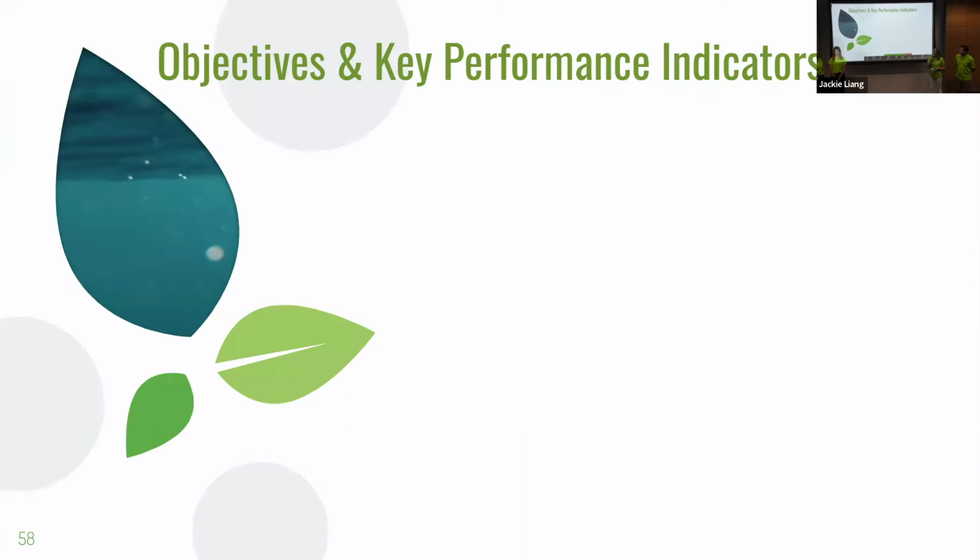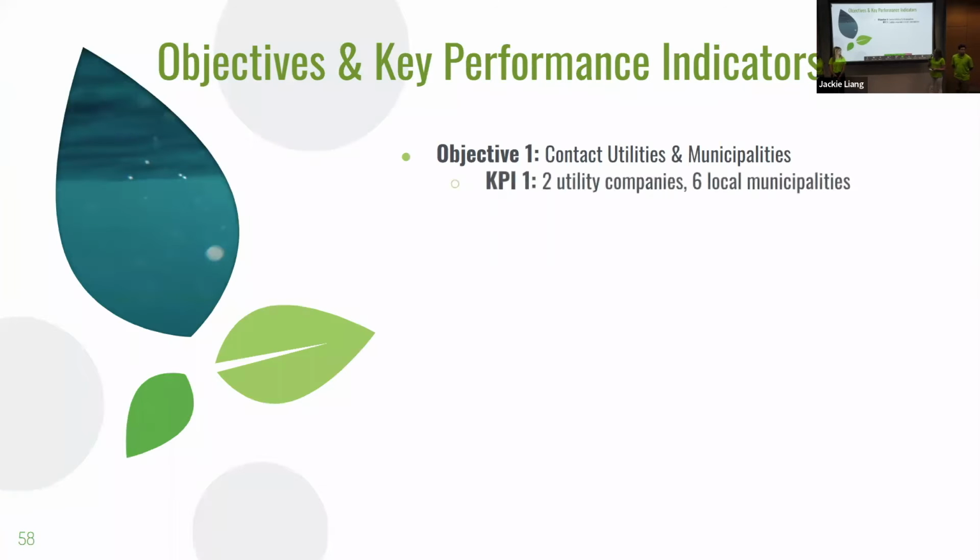And so in order to achieve the goals that are outlined in our vision and mission statements, we use objectives and key performance indicators to organize our plan. Our first objective was to reach out to Arizona utility companies and local municipalities for interviews. And we wanted this to be our first step because we knew that with a short time frame, it would be pretty tricky to get responses and interviews on time. And this ended up being an ongoing process for us. And as the project went on, we kept reaching out to people to get responses.